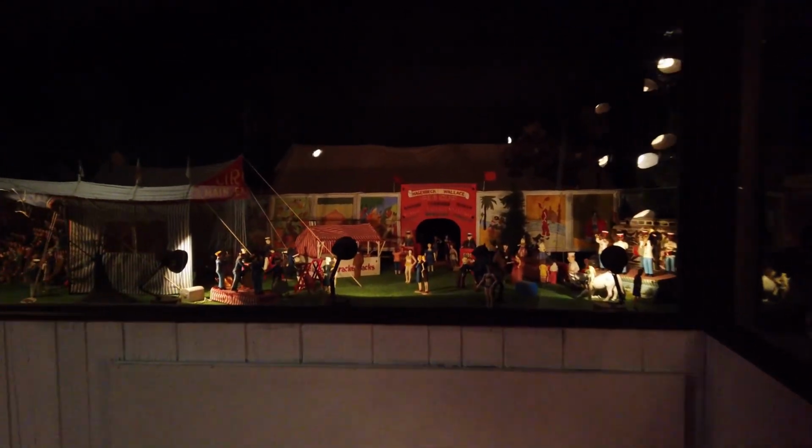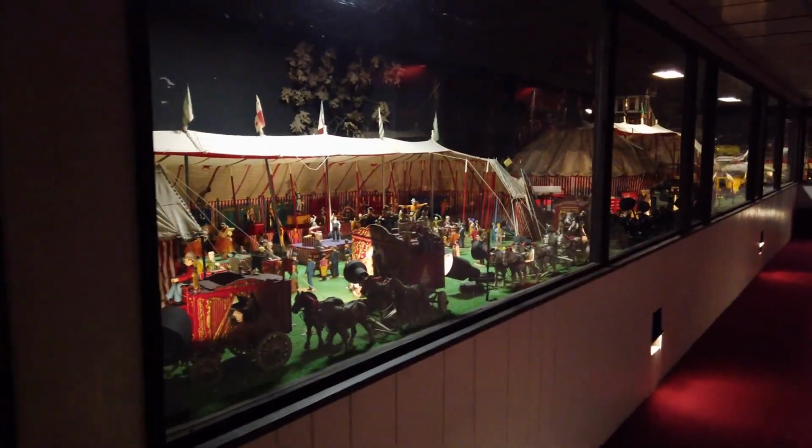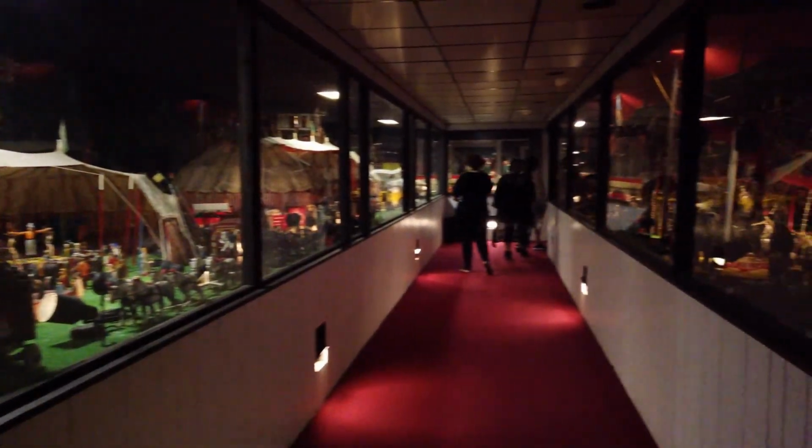I think that's enough until we get out of this section. This looks like it's the circus section. And we have circus tents and different figurines all the way up through here. So this room's a little weird. We have some elephants over here. And in here we have this massive wagon filled with a band that plays. So if you put in a token, the whole band plays music.